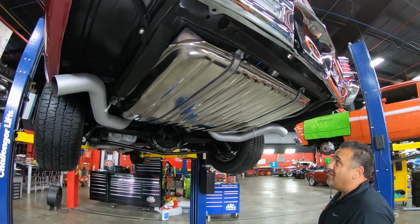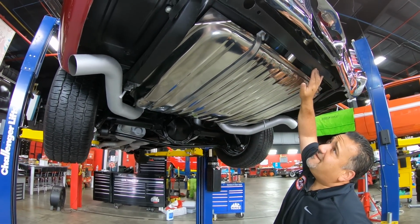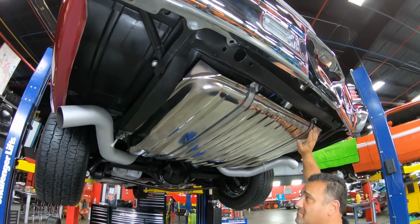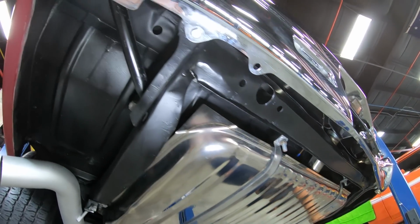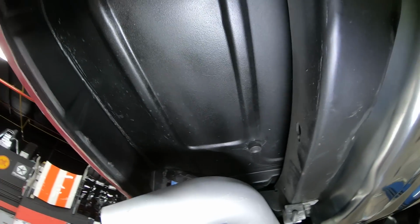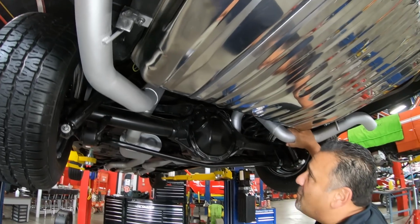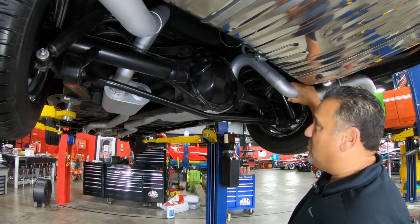Hey guys, now we're underneath this beautiful 67 Chevelle, and boy, let me tell you, I was impressed with the top. Now look at the bottom. Brand new gas tank. This bar usually here takes a lot of wear and tear over the years, looks awesome. Right behind the bumper. The inner rockers are like brand new in there. Absolutely beautiful. This beautiful 3-inch mandrel bent exhaust is just out of this world.